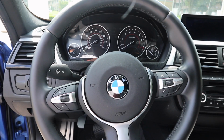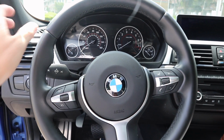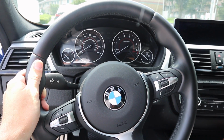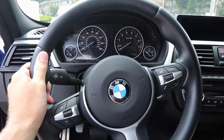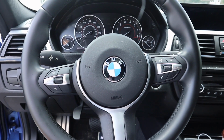All right, so after waiting for 2 weeks or so, I jumped in my car. I was excited to drive it for the first time. And the wheel was kind of like this. It was kind of like in the 11 o'clock position. And I thought, oh, that's weird. I just figured that I would jump in, straighten it out, and everything would be good.